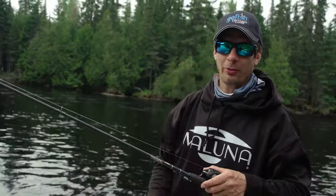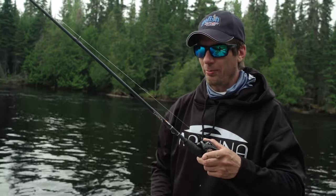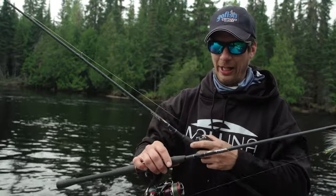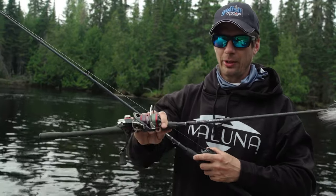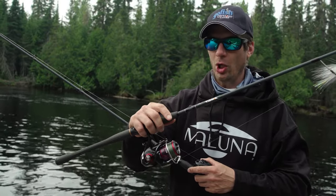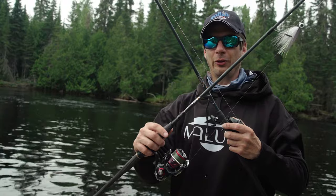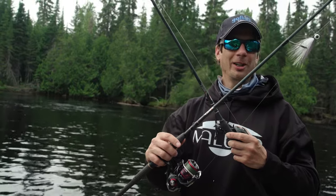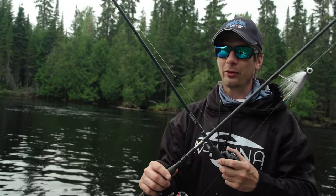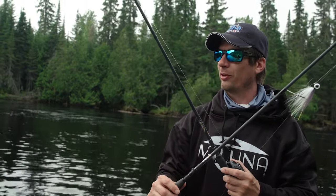For the portage in, I just brought two rods. This is a medium action baitcaster from Trika, 6'10", medium extra fast. And then right here, spinning rod, this is a medium action fast. This is a great all-around walleye rod. These are the two rods I'm gonna use, and for general all-around walleye fishing, these are excellent options for a variety of different presentations.